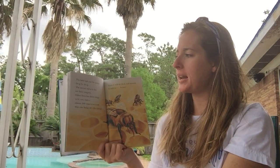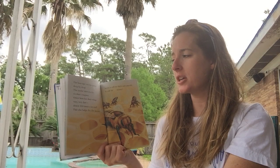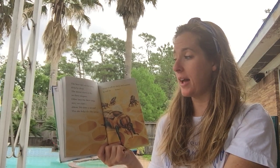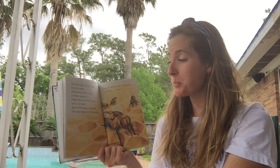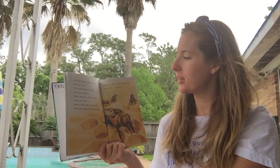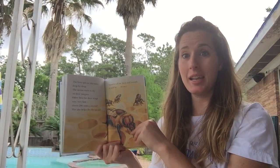The bees spit out the nectar drop by drop. The nectar starts to dry on their tongues. Other bees fan their wings very, very fast, almost 200 times per second. This also helps dry the nectar. Soon it will be thick and smooth. It will be honey.